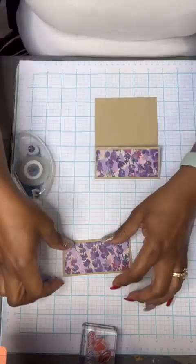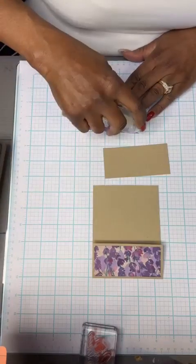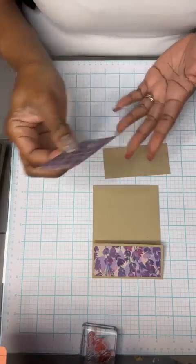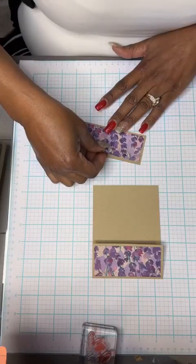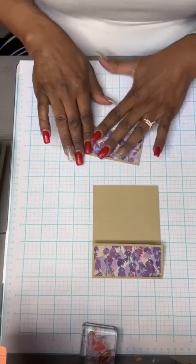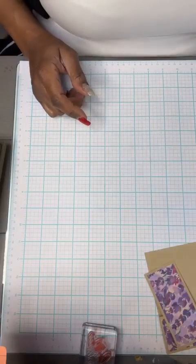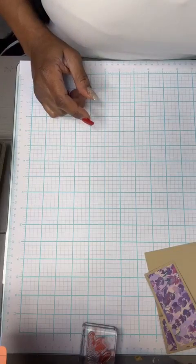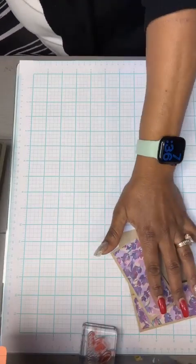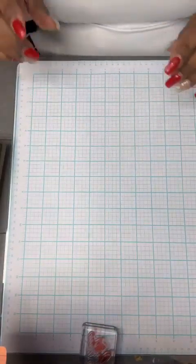All right. And then let's go ahead and adhere to the smaller section that's not attached at the moment. Okay. Super easy, right? Okay, so we're going to put this aside and do a little bit of die cutting. And I'm going to grab, I need to find my blending brushes. All right, let's put this aside for a moment.